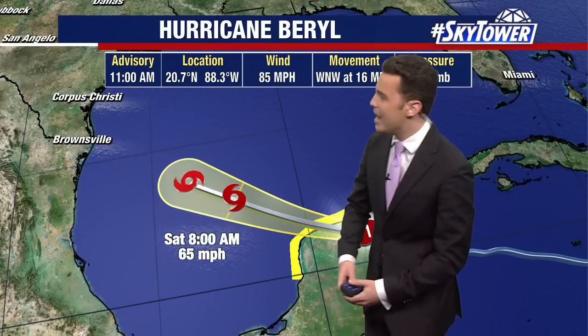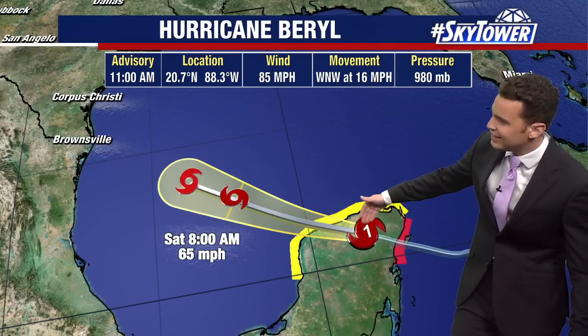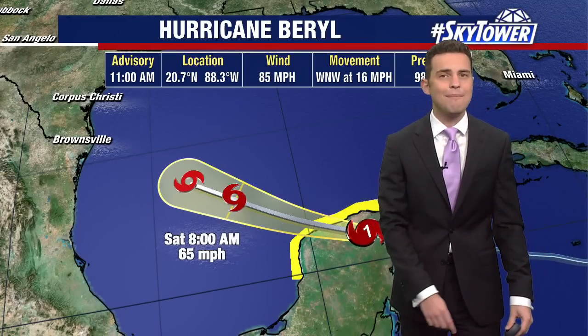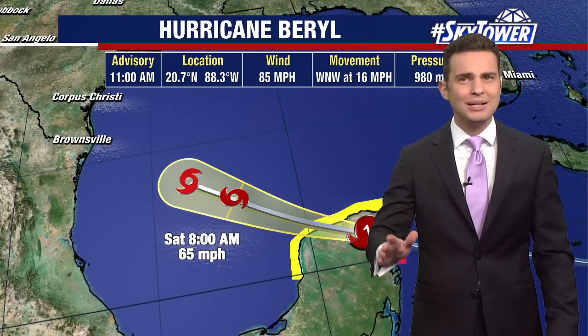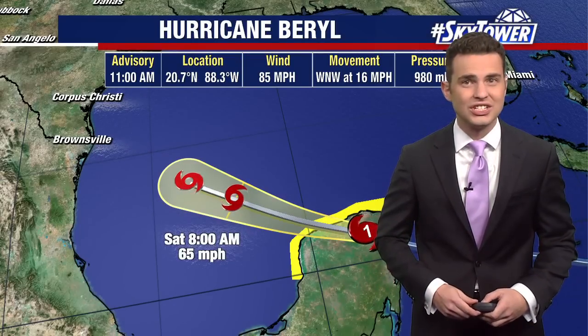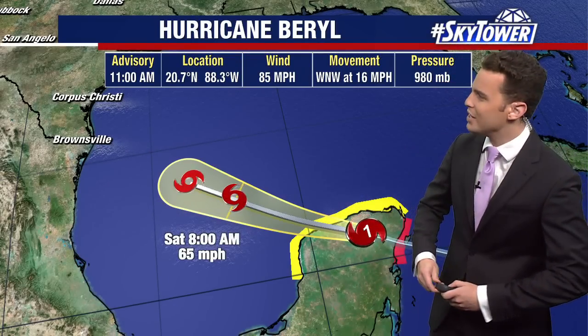Here's the latest advisory for Beryl. As of 11 a.m., the National Hurricane Center is expecting this to still weaken as it pushes due west. This is Saturday at 8 a.m. for reference, down to only 65-mile-per-hour winds. But look what happens as this approaches more warm, I could say abnormally warm, sea surface temperatures in the Bay of Campeche and the western Gulf.